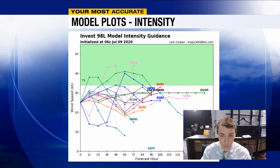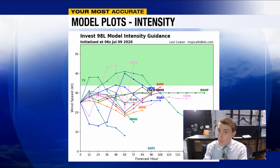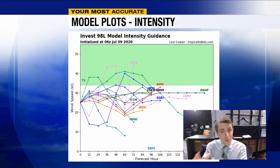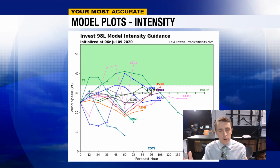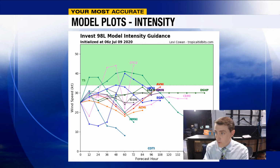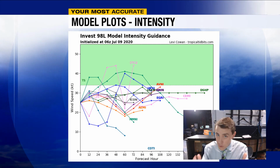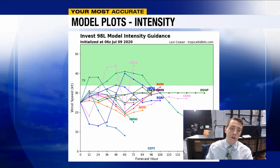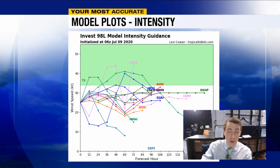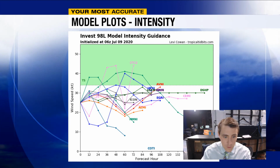But I do think of note, as you look at the intensity plots on this, models, generally speaking, fairly unimpressed with the potentials for this to really ramp up quickly. Again, the waters are warm, so something to watch for, but I think at this point, the idea we have some type of strong hurricane or something going up the East Coast, I think that is a very low probability outcome. Tropical storm? Yeah, maybe. Subtropical storm? Possibly. A heavy rainmaker? Almost definitely at this point in time. So again, wind, not as much of a threat, but the heavy rainfall is a concern, along with rough surf and coastal flooding as that moves its way northward.